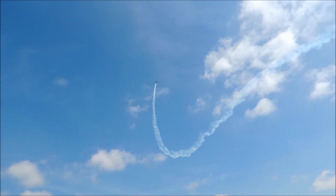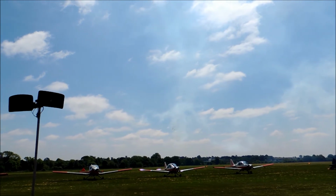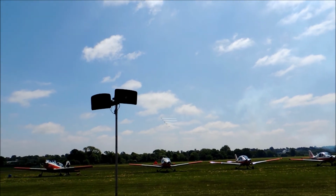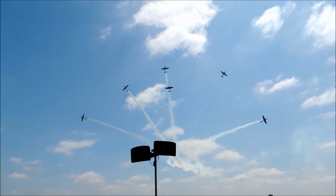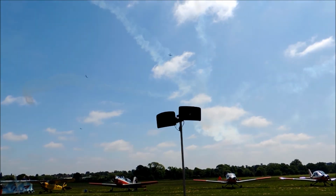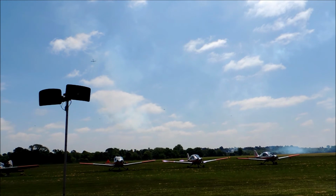The main formation, meanwhile, I think they're getting into a box 4 formation. Final break coming up. Aerostars, go! And isn't that absolutely smashing? The 2013 Aerostars, Mark Rixer, Gabriel Barton, Mark Levy, Andy Hammond, Phil Ansell and Dave Boardman. Thank you very much to the Aerostars.